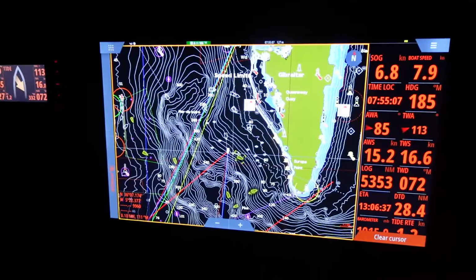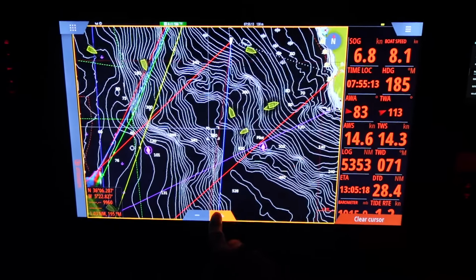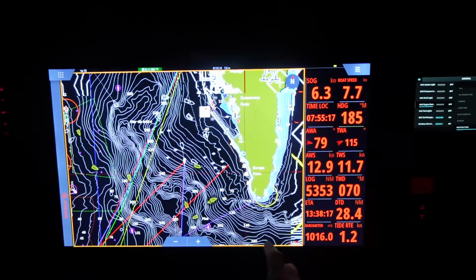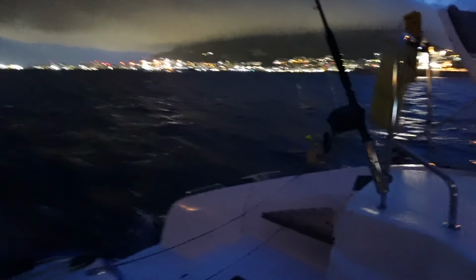So we're just leaving Gibraltar. Managed to get away at 7 o'clock, just behind OC. OC's just here in front of us. We've got this big fishing vessel behind us. So we have a new crew on board this morning. Andy's joined us. So I'll just take you outside and show you our departure process.